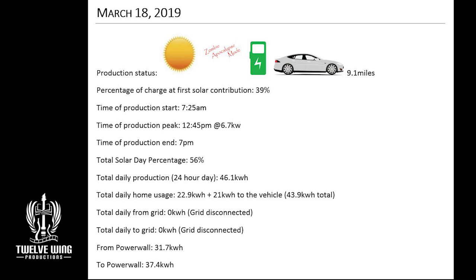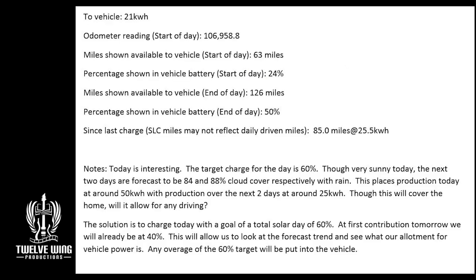Here again, showing the breakout, the total solar day percentage of 56%. And yeah, that's important to remember as well. You'll see sometimes days like here where I've only put on 9.1 miles. I'm not driving the car because I need sunlight or need to save it for the house. I'm driving the amount that I'm driving.